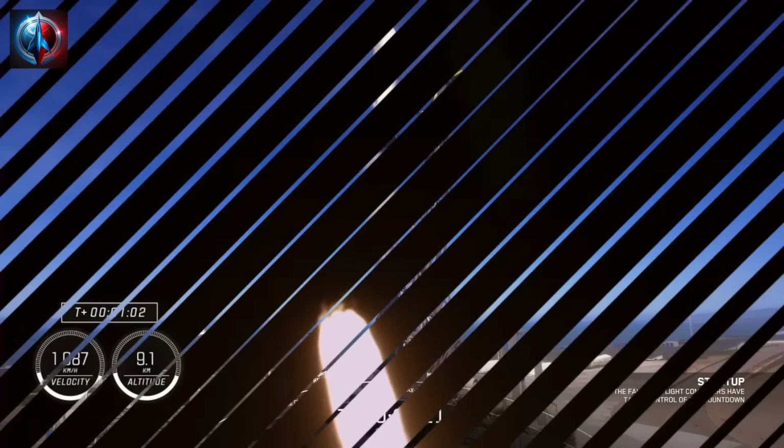T-minus 10, 9, 8, 7, 6, 5, 4, 3, 2, 1. Engines full power and liftoff of Starlink. Go Falcon, go Starlink. Vehicle's pitching downrange.